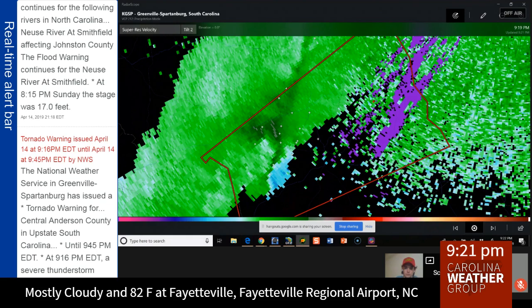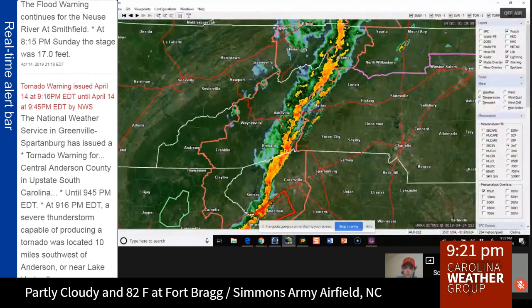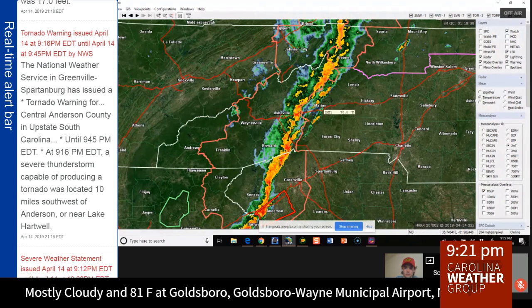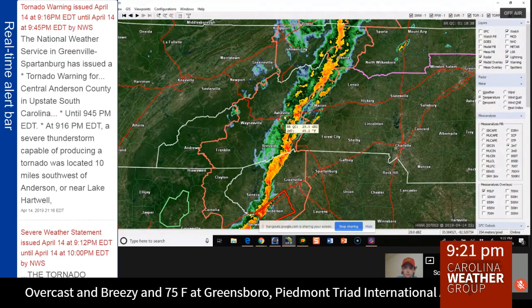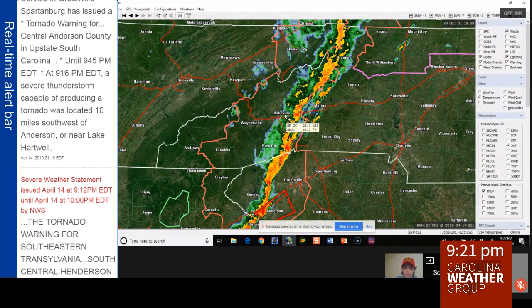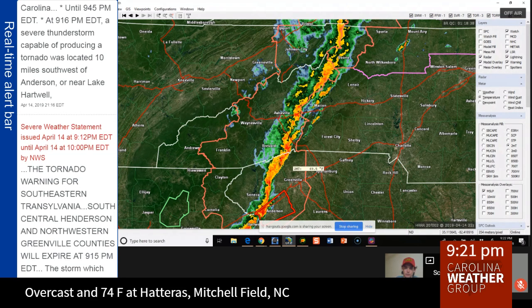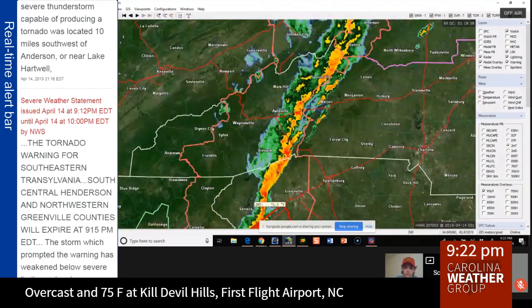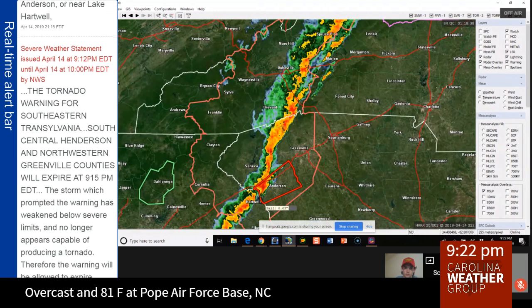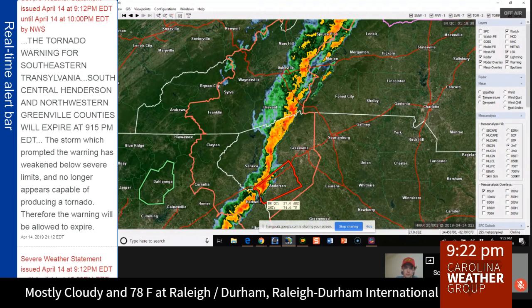And this is all developed on a cold front. I'll show you that cold front. It stretches from Boone down through the mountains of North Carolina into the foothills. Looks like Asheville is clearing. So if you live from Asheville to the west, we are going to clear you from the severe weather threat. I think that threat is over with. If you live in Seneca, Oconee County, South Carolina, you should be good. We are watching this system right now in Anderson, South Carolina, as that is a tornado warning.